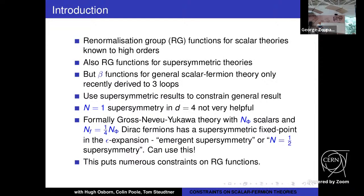But the beta functions for a general four-dimensional scalar fermion theory have only recently been derived at 3 loops, and even then by rather indirect arguments rather than by direct graph calculations. And what I'm going to do here is to show how we can use the mere existence of supersymmetric theories to constrain the general results. And hopefully this is another way of getting an efficient way of calculating RG functions for these fermion scalar theories.